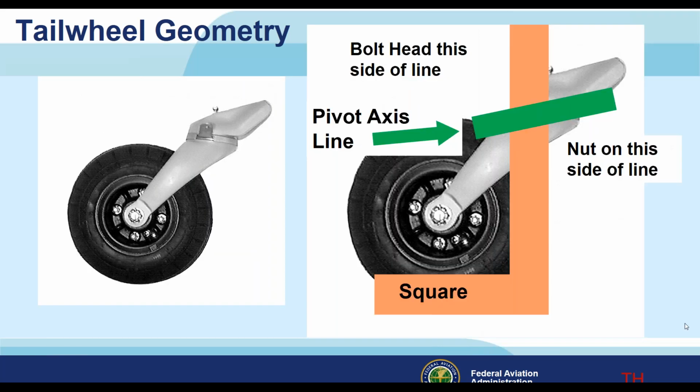See if I can't make it a little clearer. Here, we're using a square just to make it simple for you to see where that vertical line would be right down this edge. And this green bar represents the pivot line that you see on the left side of the picture. That's where the fork is pivoting on the tail wheel assembly. So when we talk about having that positive line, the bolt head should be on this side of that line, and where it mounts, the nut is going to be on this side of that line. That creates that positive line where we tend to not have that castering effect.